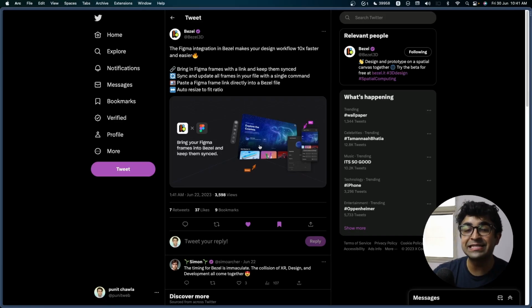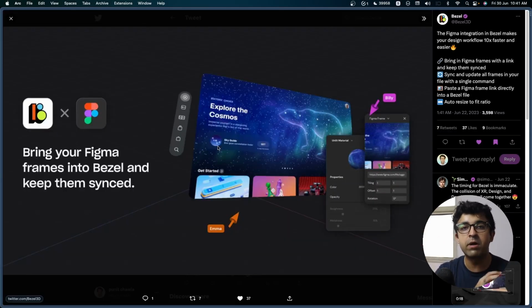Now, Bezel is an AR and VR design tool which allows you to create stuff like what you see in spatial design with the Apple Vision Pro. They have introduced an integration with Figma, which allows you to bring your Figma designs and frames into their tool to create spatial UI design. I think this could be the next big thing when it comes to design trends, and a lot of people are trying this out, and this is the answer to how you can do it with a live interactive experience. So it's not just a mock-up anymore, it's an actual AR VR experience that you can create for free.